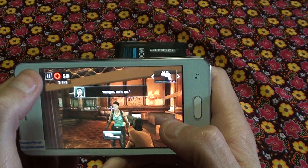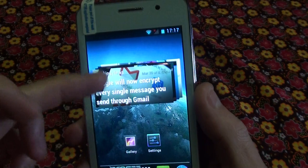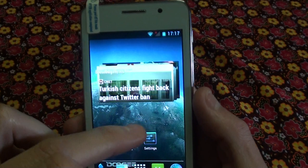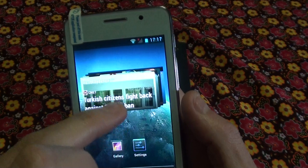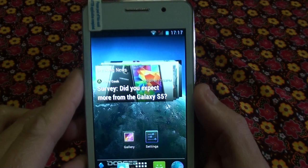Okay, so that's games. Back, go out of there. So I think I've run through pretty much most of the stuff. This is Appy Geek. It's an app I downloaded because I like to keep up to date with the latest techno news and stuff happening with technology. So this is nice. This is called a widget, which you place on your home screen. It updates when your internet is on. It updates regularly with the latest stuff. And you can go in there and check what's new, what's happening.